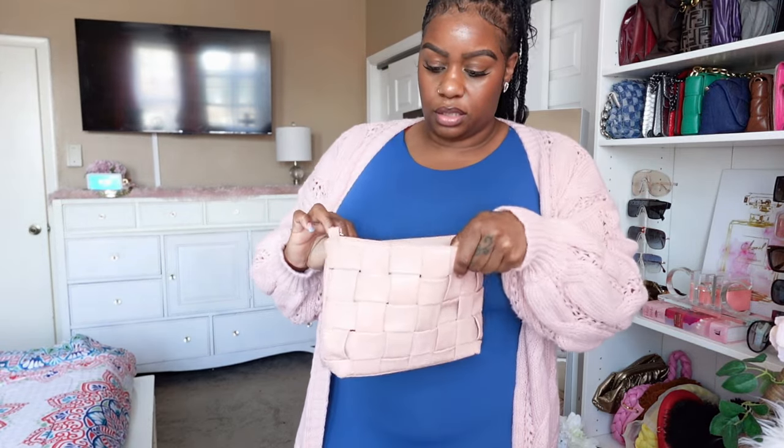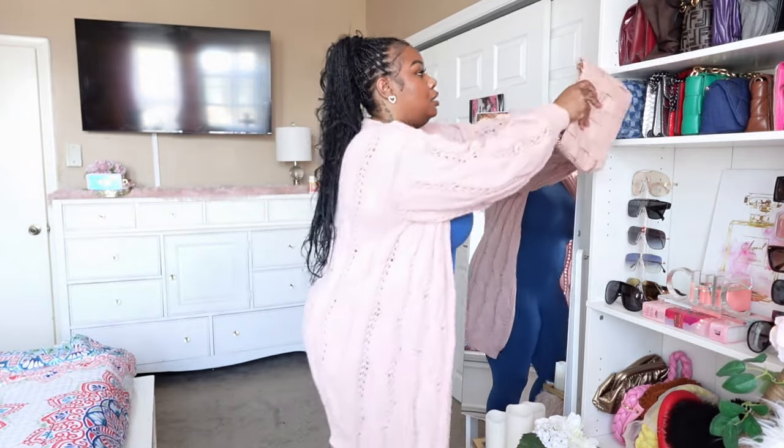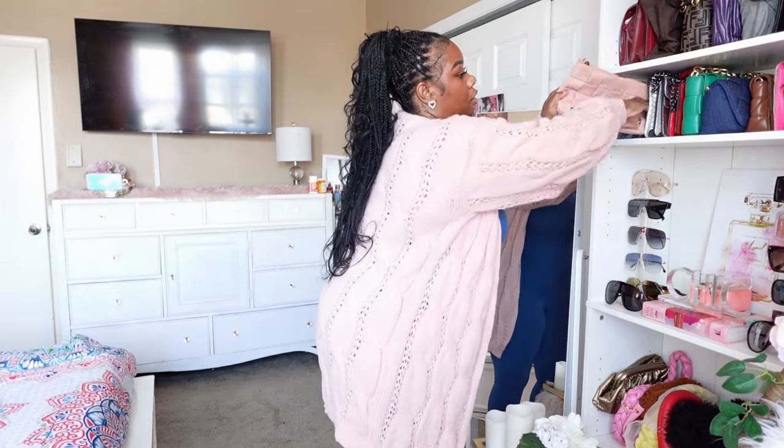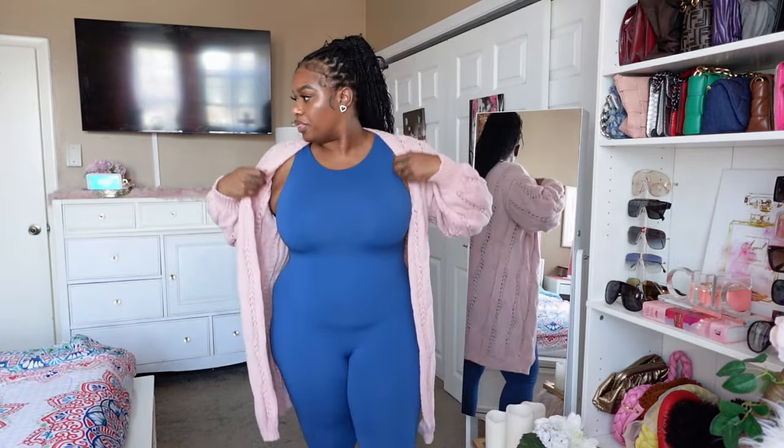This, I think, did this come from Target too? I don't remember where I got this from. But it's super cute and it matches perfectly. All right, that is it for the cardigans from Shein.